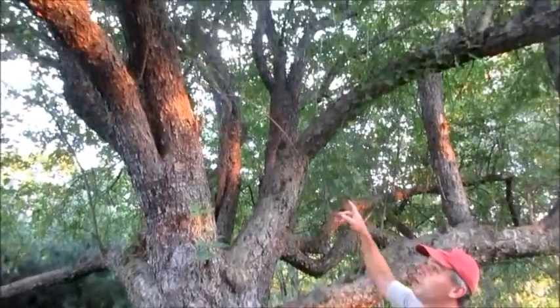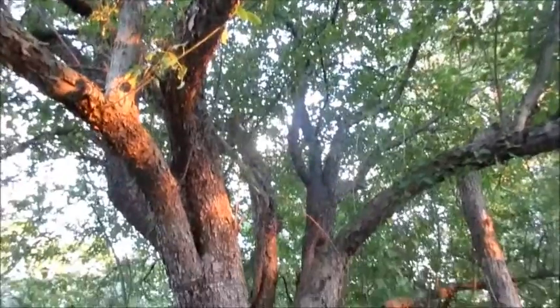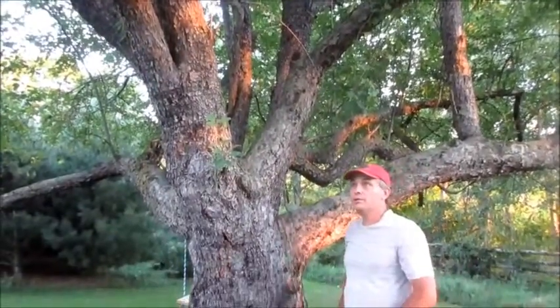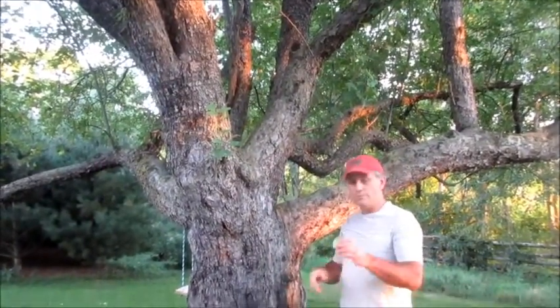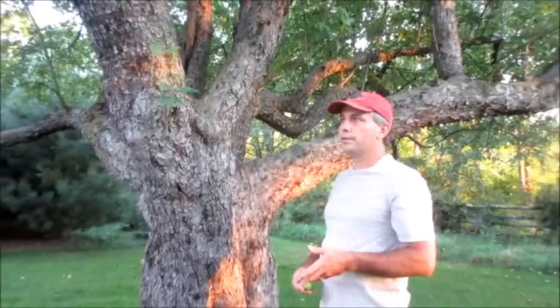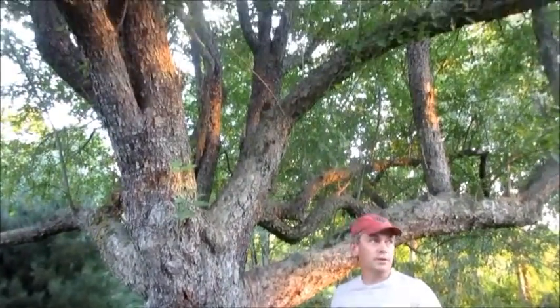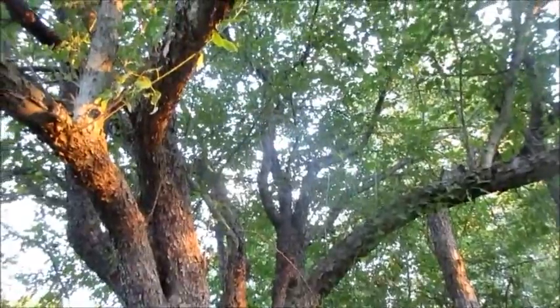I've been pruning it over the years, getting rid of some of the dead stuff out of it. It doesn't really produce a good apple. Usually the apples are roughly this size here all the time. But a couple of years ago, for some reason, it had the nicest apples ever off this tree. I'm not sure really why, but we'll have a look around it.